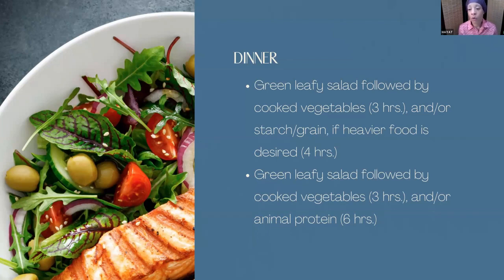So you can see if you're just going from the cooked vegetables, it can be upwards of 3 hours, but as soon as you're adding the starch or the grain, then it could be upwards of 4 hours. Okay. Now, what I want to point out is this second item. As soon as we add an animal protein to our meal, you will see that transit time bumps up to 6 hours. Okay, so 6 hours means that's energy being exerted to break that food down.